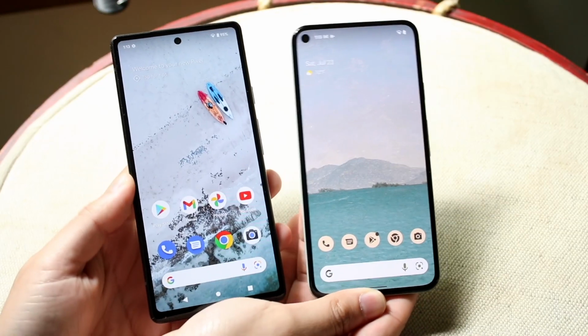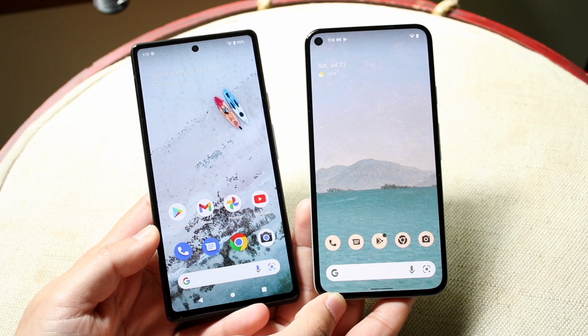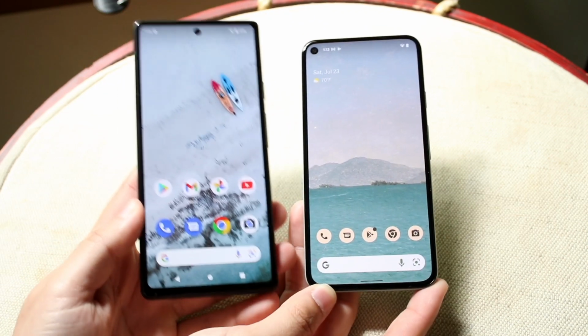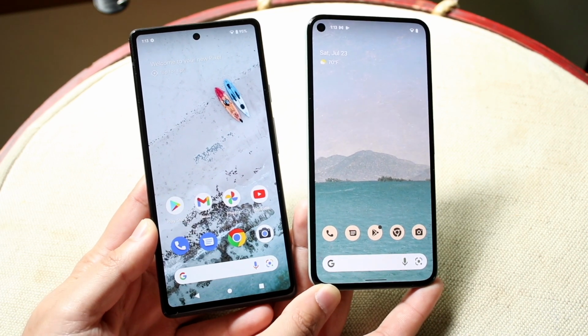Back everyone, let's go ahead and take a look at the Google Pixel 6a and compare it against the Google Pixel 5 and see how they both compare. Now I will definitely tell you both these phones are great. I think the Pixel 6a may be the better one in most areas, but the Pixel 5, if you can get it for a good value, I would recommend buying it too.